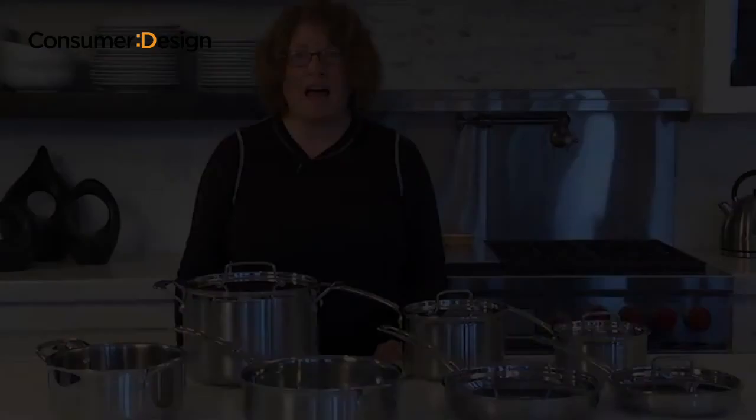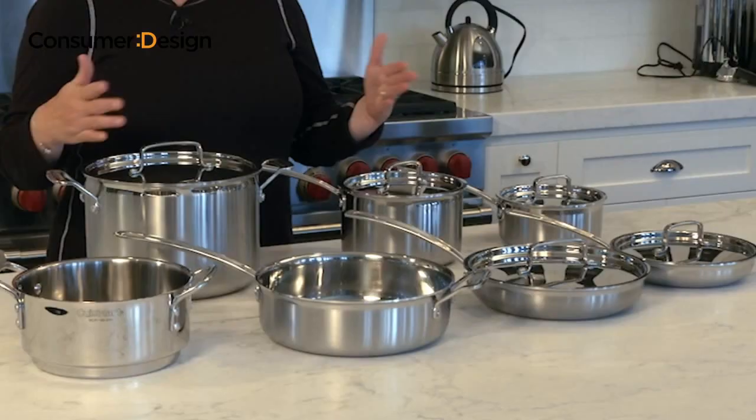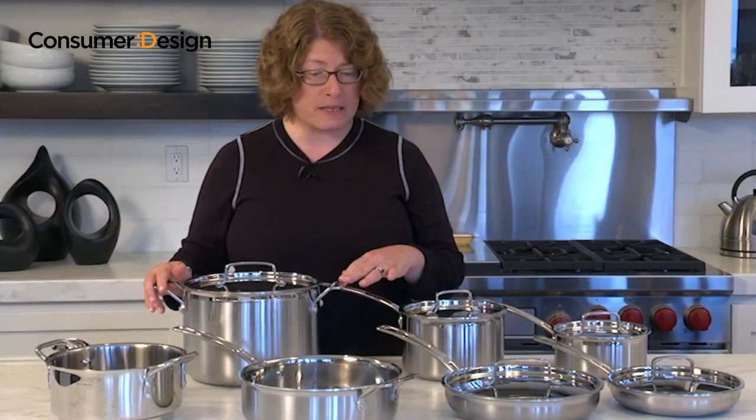Hi, I'm Mary Rogers, and this is the Cuisinart Multiclad Pro 12-piece cookware set. It's a beautiful collection, basically all the things that you'll need to really get started cooking in the kitchen. I'll show you some of the pieces, and then I'll talk about some of the features and benefits.